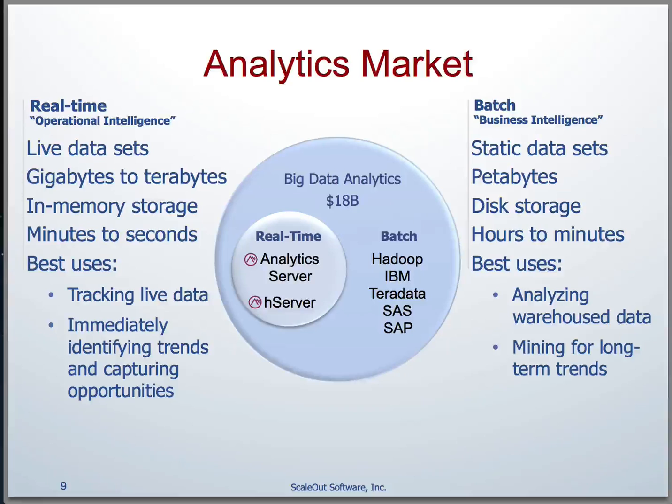The real-time market is really just emerging. And some people are referring to this as operational intelligence. It's characterized by analyzing live data sets to discover and capture immediate business opportunities, or alternatively, to discover issues that might need to be immediately addressed in your business. So our focus at ScaleOut is on the real-time segment.